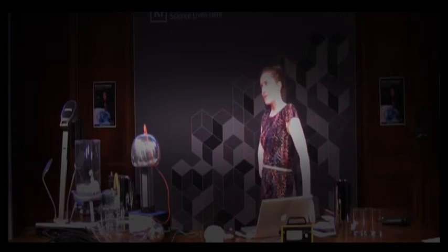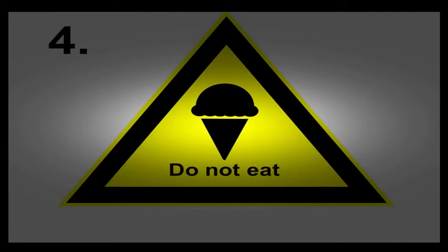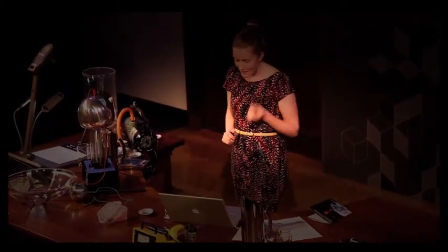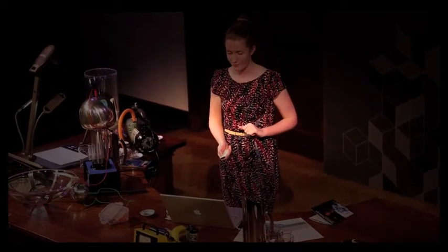This was another one that someone told me that the thing they shouldn't do with a particle accelerator is you shouldn't eat it, which is true. At a basic level, you shouldn't physically eat the particle accelerator. That's probably a bad idea. There's this guy called Monsieur Mangetout, who was a Frenchman, who, according to Wikipedia, ate all of these crazy things. Even he, though, wouldn't eat a particle accelerator because parts of the machine become radioactive. And while he seems to be fairly stupid, given the things he ate, even he wouldn't go that far.